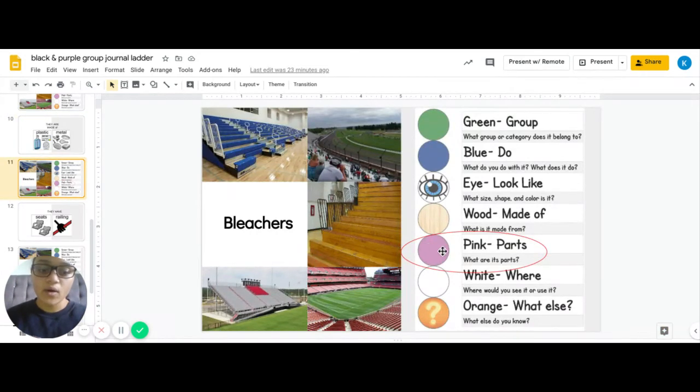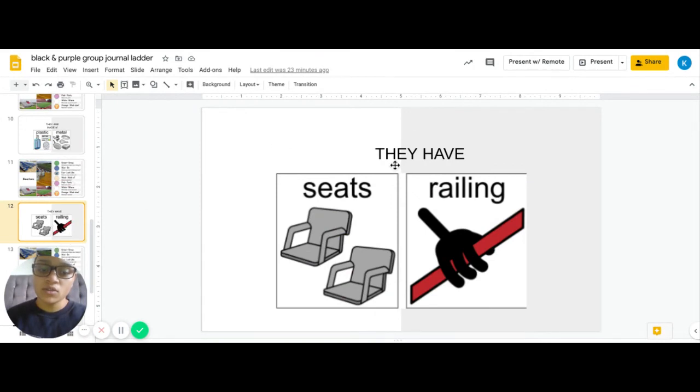Looking at pink now, what parts does it have? What are its parts? Do our bleachers have seats? Or a railing?